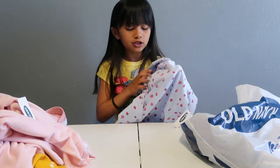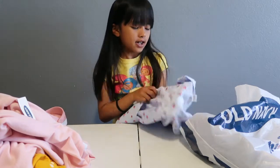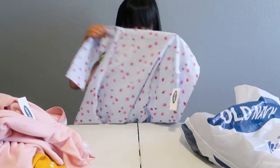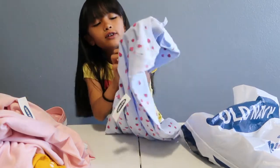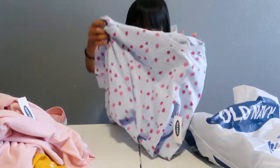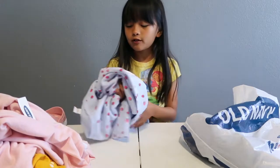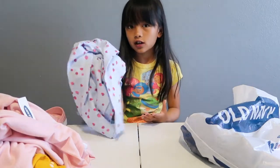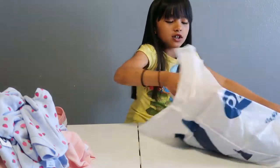The other thing I like about it is there's strawberries, and the colors go from light to dark, and it's just really nice. I don't know if you guys can see, but this one's light, and then this one is kind of like velvet dark. So yeah. Really scratchy. I recommend this for strawberry lovers and people who really love dresses in light colors and dark colors. Oh, and I actually got this from Marshalls.